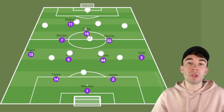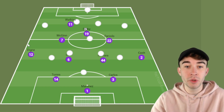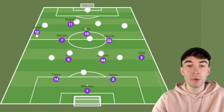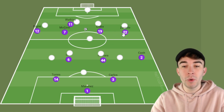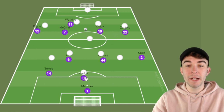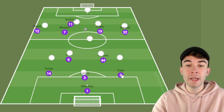They also have different structures for more sustained possession as well. For example, we can see a fullback flying forward to join the attack. Let's say Digne will fly forward down the left-hand side, John McGinn will come inside, Diaby will move deeper into this space, Zaniolo will now move a little bit wider, and will perform a back 3, with Pau Torres being an incredibly good ball-playing defender, Carlos at the centre, and then the right-back will tuck in.